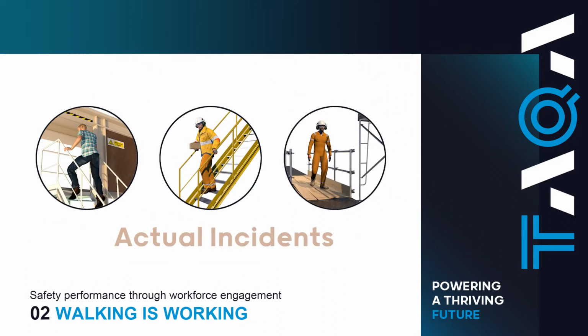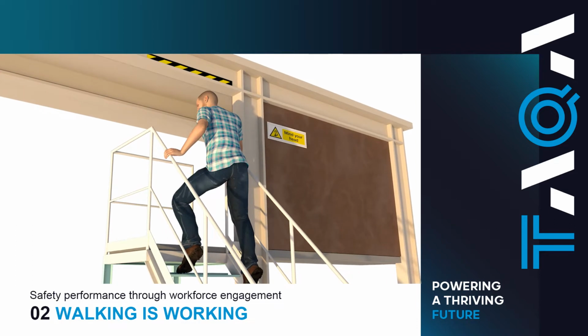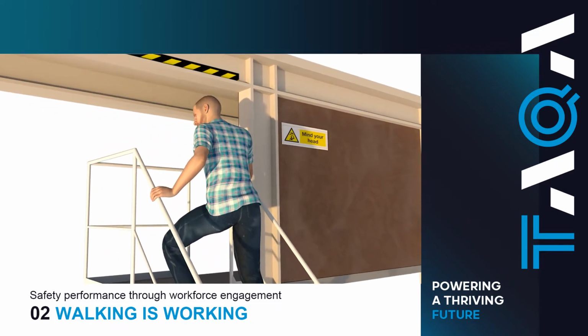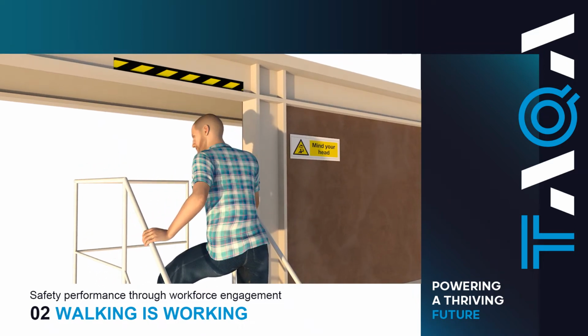There are plenty of actual incidents to show what we mean. One person was injured while he was just walking upstairs. He failed to notice how low the edge of the stairwell was and banged his head on it, causing a cut that required attention from the medic.